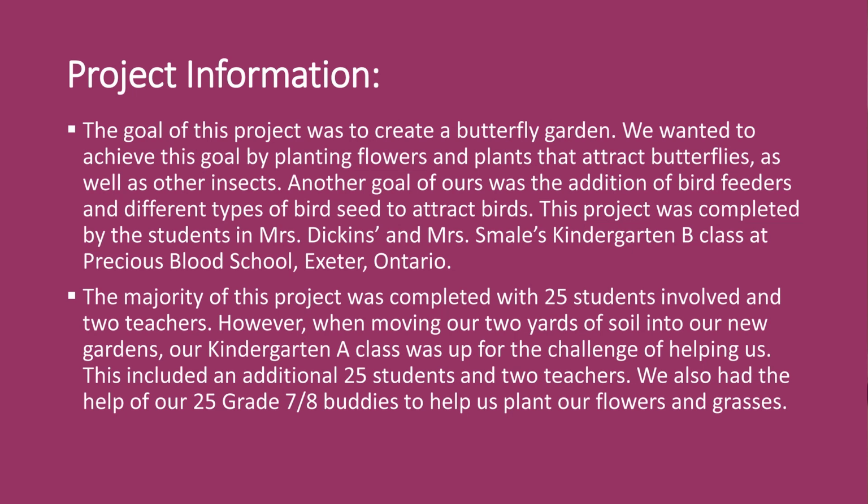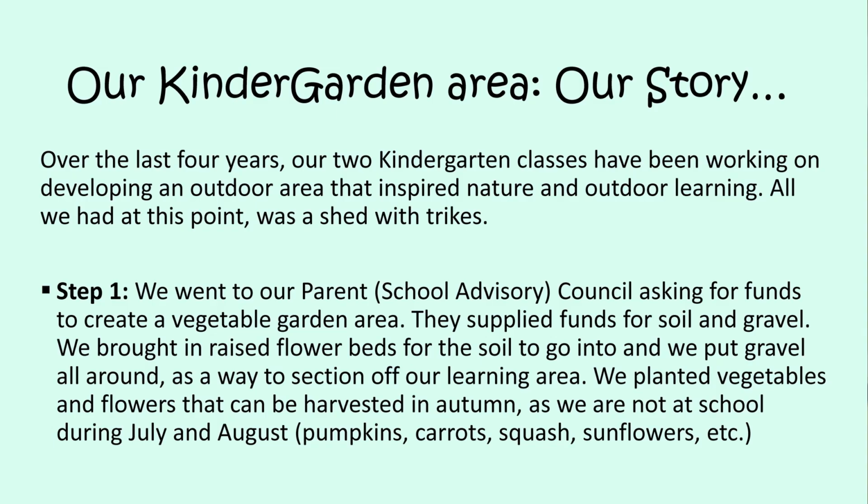This project was completed by the students in Mrs. Dickens and Mrs. Smale's Kindergarten B class at Precious Blood School, Exeter, Ontario. The majority of this project was completed with 25 students involved and 2 teachers. However, when moving our 2 yards of soil into our new gardens, our Kindergarten A class was up for the challenge of helping us. This included an additional 25 students and 2 teachers. We also had the help of our 25 grade 7 and 8 buddies to help us plant our flowers and grasses.